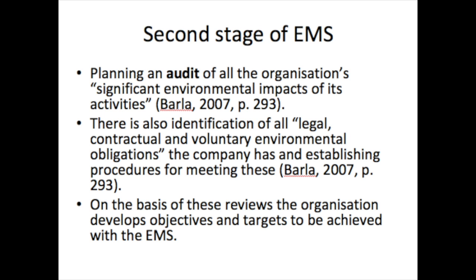The next stage is planning an audit of all the organisation's significant environmental impacts of its activities. There is also identification of all legal, contractual and voluntary environmental obligations the company has and establishing procedures for meeting these. On the basis of these reviews, the organisation develops objectives and targets to be achieved with the EMS.